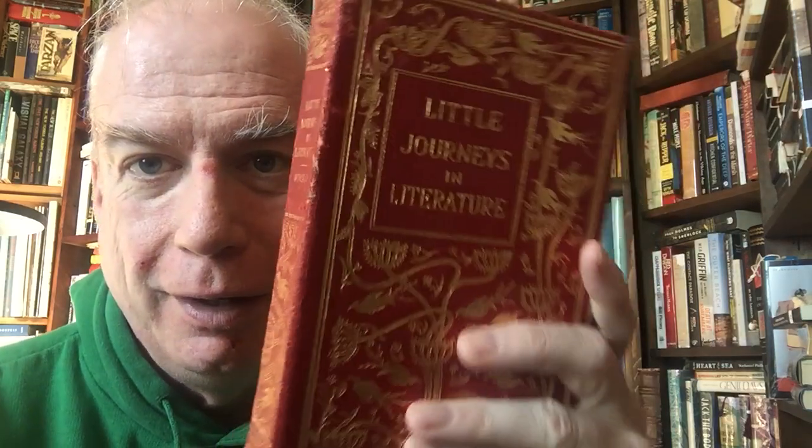This next one's an old one. Oh, right. Okay. This is a book called, who's the author of this thing? I don't even know. And I should, because I'm sure that I know every detail of her biography. Helen Winslow is the author of this book. And this is Little Journeys in Literature. An old leather-bound hardcover from 1902 that I spotted at the Brattle Bookshop. I think it was at the Brattle that I found this.